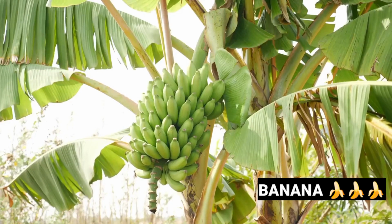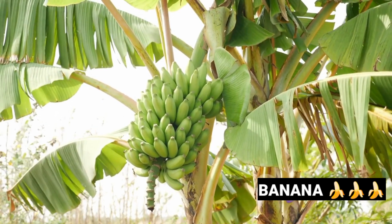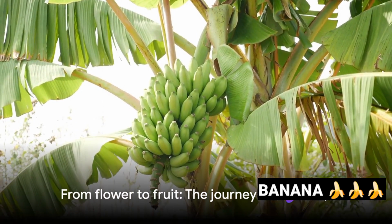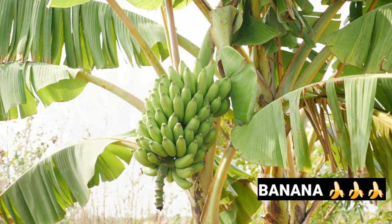This controlled ripening process ensures that the bananas are at their peak when they reach grocery store shelves, ready for us to enjoy. And that, my friends, is how a banana goes from a flower to a delicious, ready-to-eat fruit.